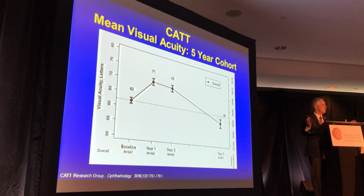This is the 5-year extension follow-up data to the CATT study, and it's pretty depressing when you look at it because we see the great visual gains at year 2 in the protocol of the CATT study, and then not only loss of the gains, but these patients are actually seeing worse than when they started. That's 3 years after exit from the study. There's a fair number of patients. So why did this happen?